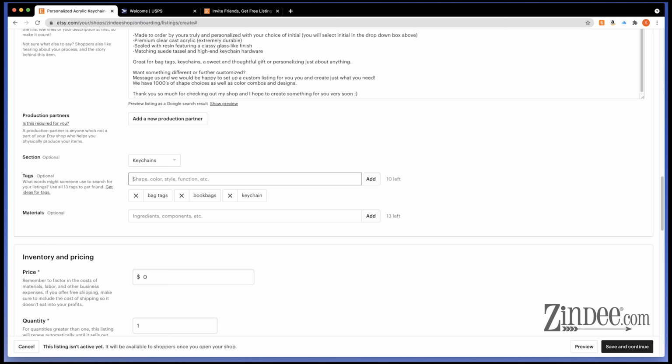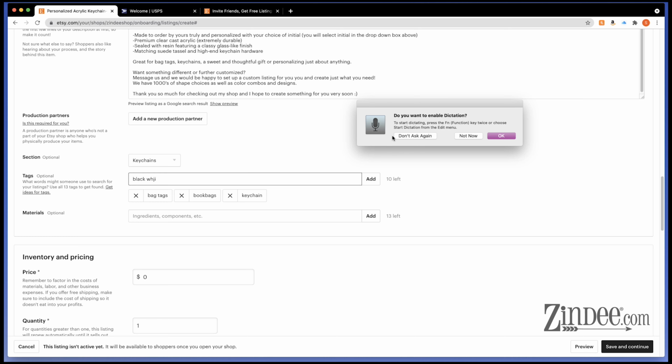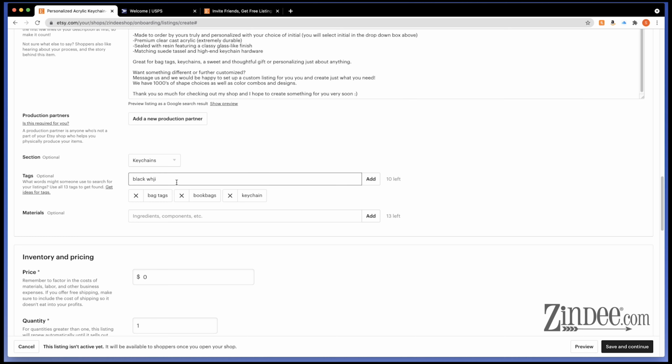Okay, another thing is color. People will shop color or whatever. So let's do black, white. Okay, we can do black, white, stripe would be a good thing. We can do neon, okay, because it's very bright. Okay, method or technique. So resin keychain.